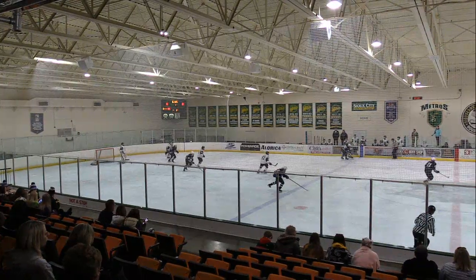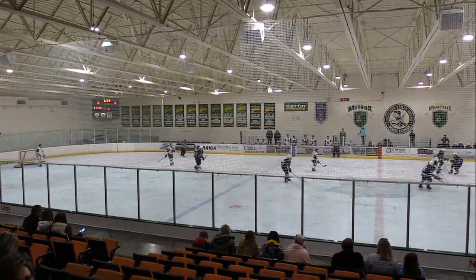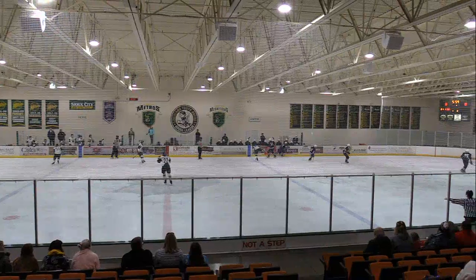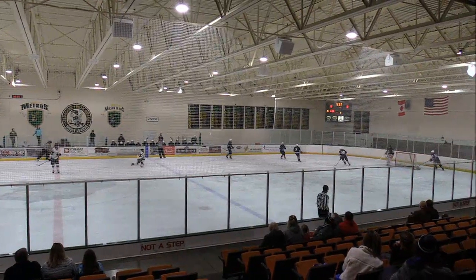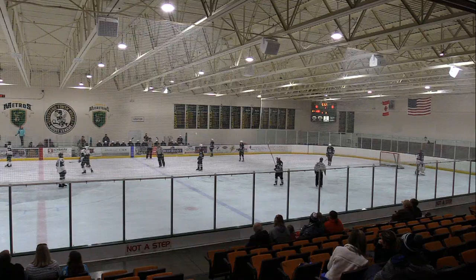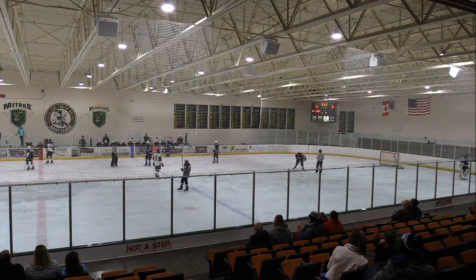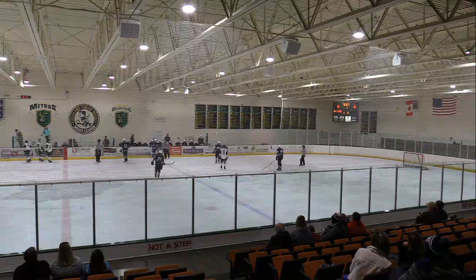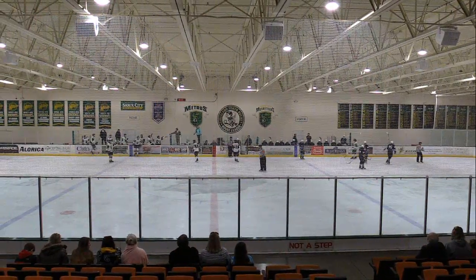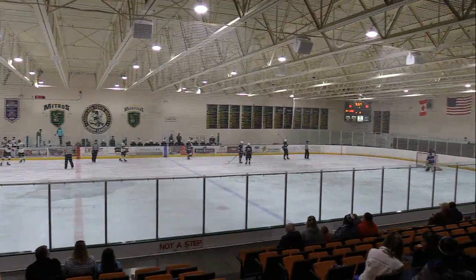Bradshaw will go through center. Bradshaw almost had a chance there to make a move, and Mann will dump it in for Sioux City, and he takes a shot, and that's a penalty coming against Kansas City. Roughing is the call against Kansas City. Number 11 goes to the box, and we will have 4-on-4 action here for 1 minute and 28 seconds.